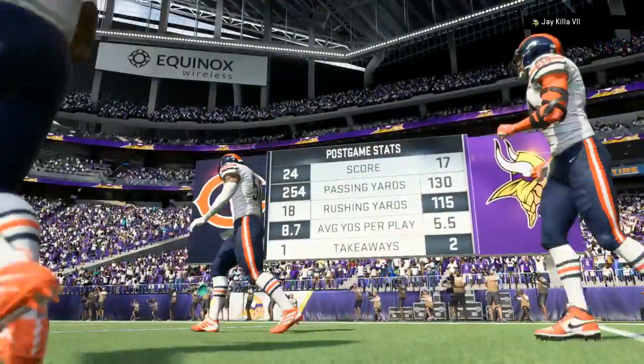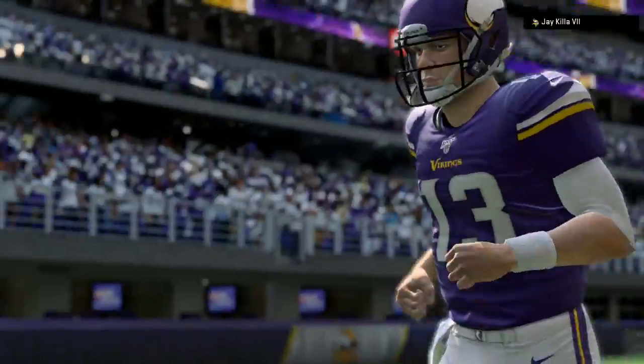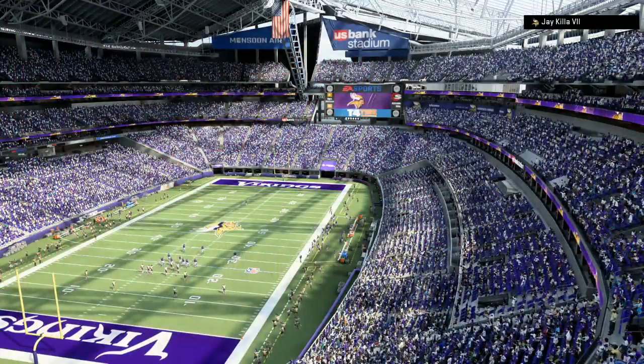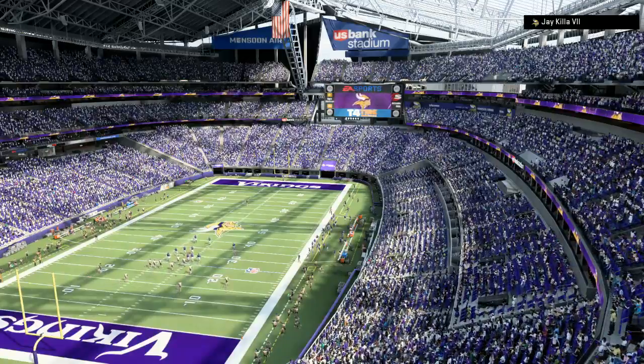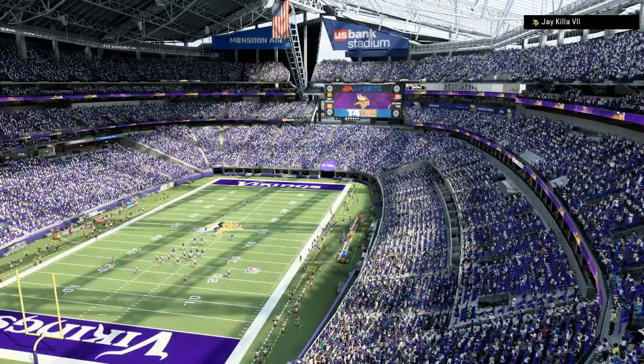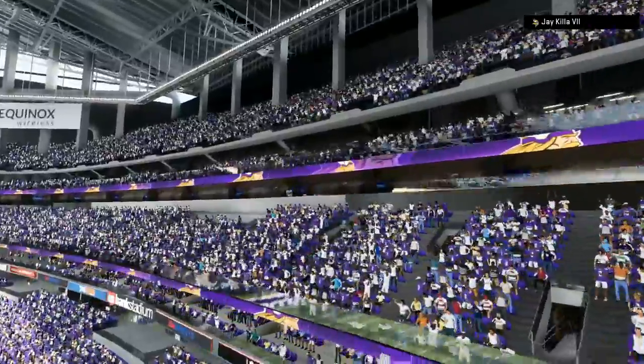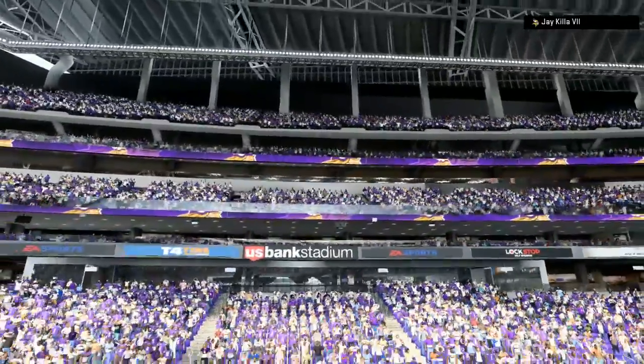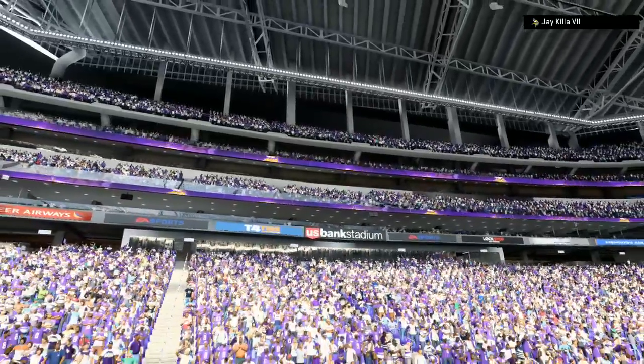So for Chicago, it will wind up a .500 season as the win means they'll finish right at 8-8. And by just about all accounts, not the type of year they were hoping to have. Meanwhile, for Minnesota, this loss will mean they finish the season right at .500 at 8-8. And as division champs, they will host a playoff game next week in the wild card round.